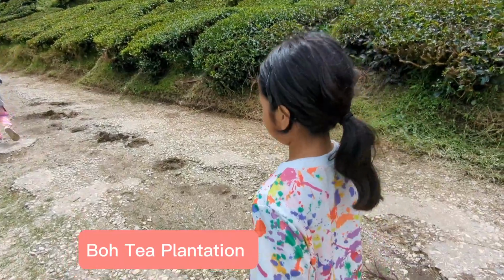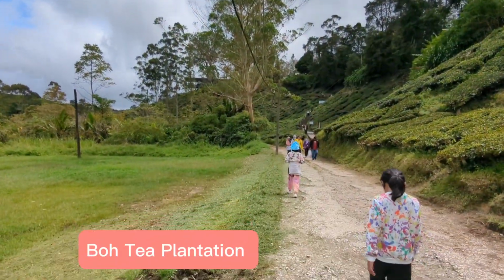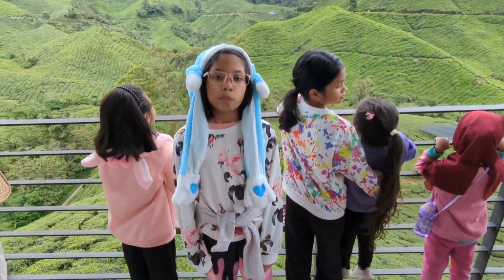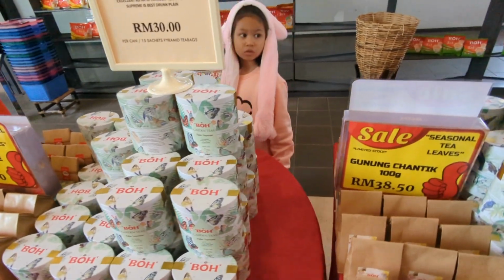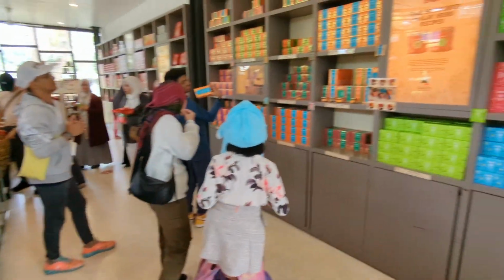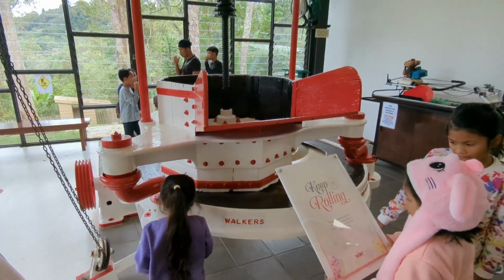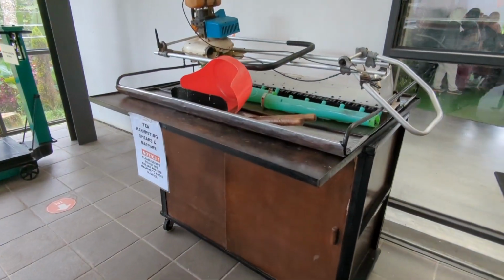Now we are at the tea plantation. We have to climb up the stairway to reach the Boh Tea center. This is the best spot to see the entire plantation. Next, checking out the Boh Tea shop. It was a relaxing experience. Time to head to our next destination.